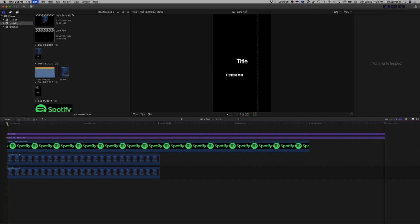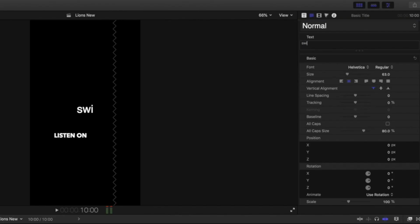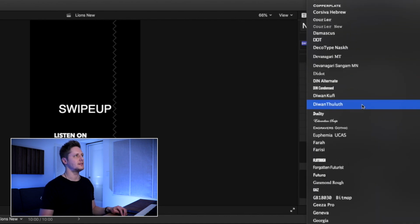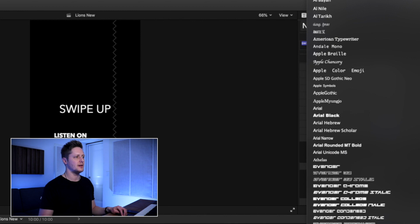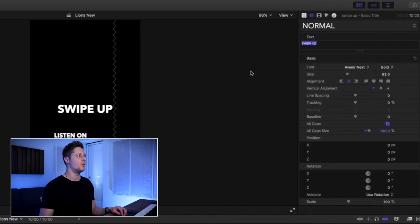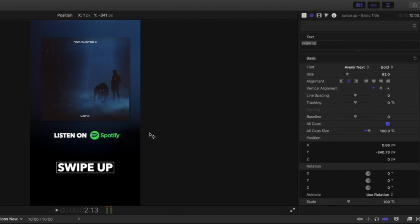So we're going to add another title. We're going to do Control T again on the Mac, and then I'm going to type swipe up. Because we want to be, again, very clear with what we want the user to do. It may seem redundant to add so many different things, but it is important to make it clear. Again, you don't want any doubt in their mind about what it is you want them to do or where they're going to end up when they click your ad. That's the most important thing. You don't want them to have any confusion about where they might end up going if they click your ad.